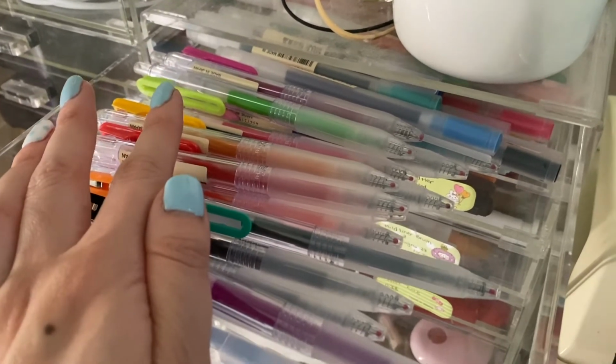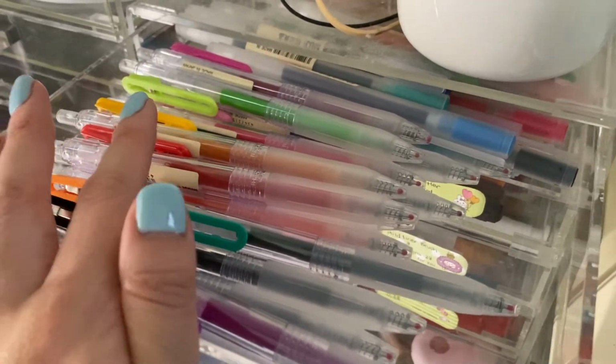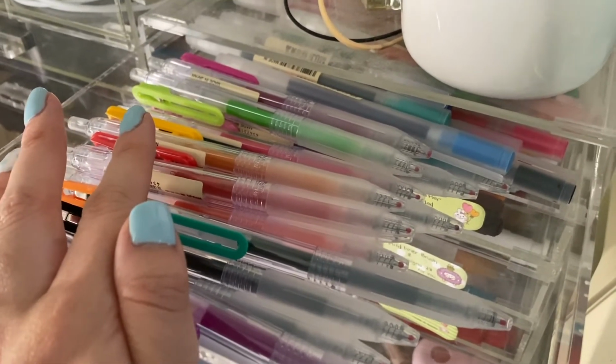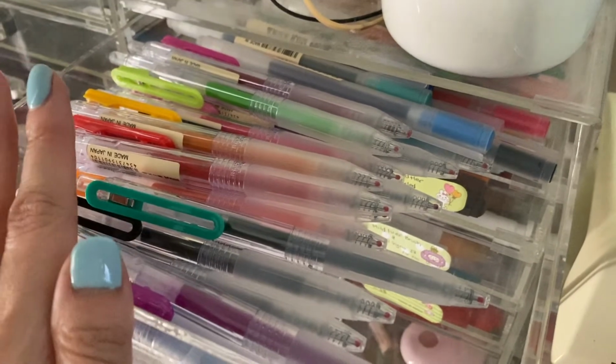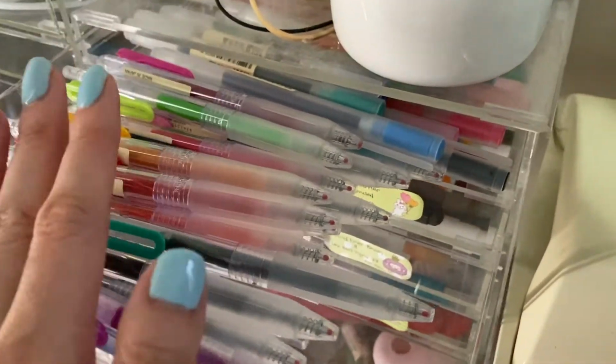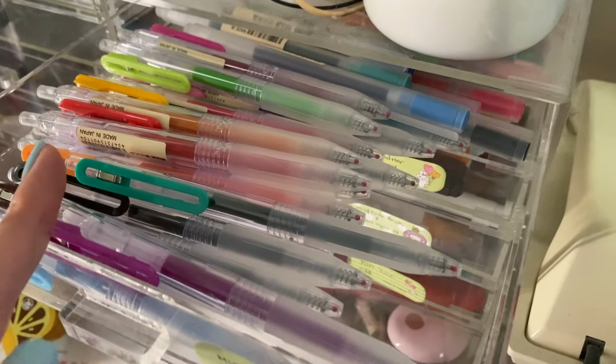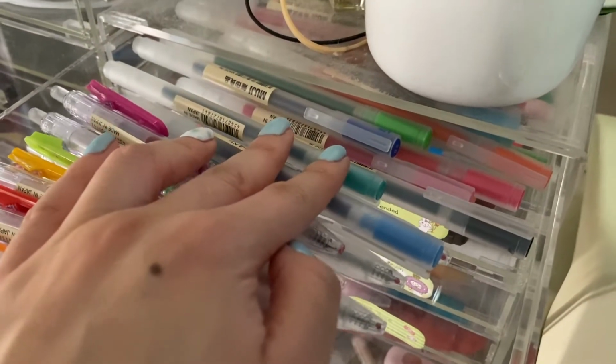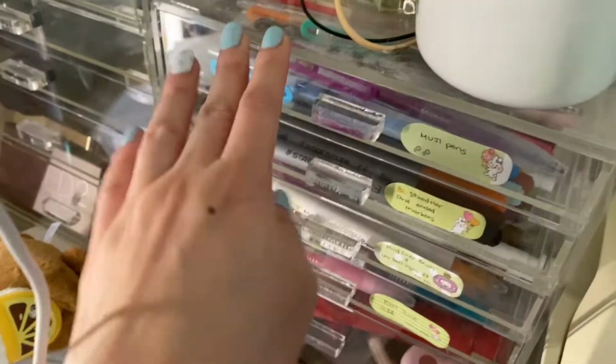And I hate it, like hate it. It hurts my hand after a long time of use. I've seen some people online complain about it too. Honestly, I don't know why Muji did that. It was a step back. So really hate those pens, would not buy them. I bought one black one to try it and I regretted it. And then I have some more gel pens at the back from Muji. So yeah, that's what I've done so far.